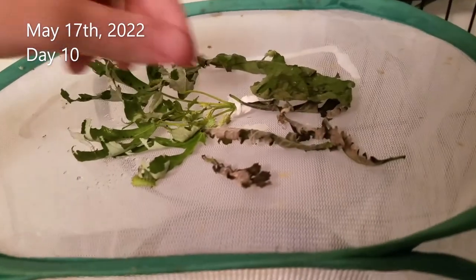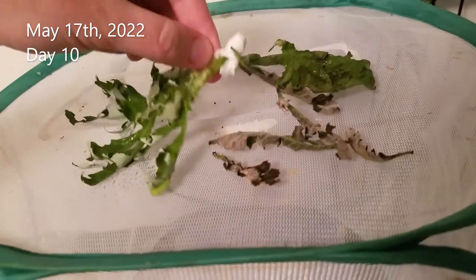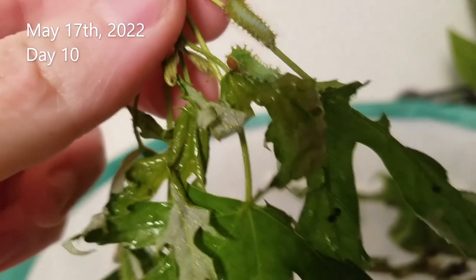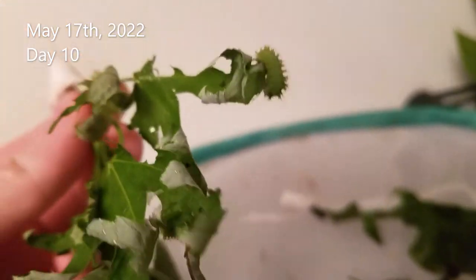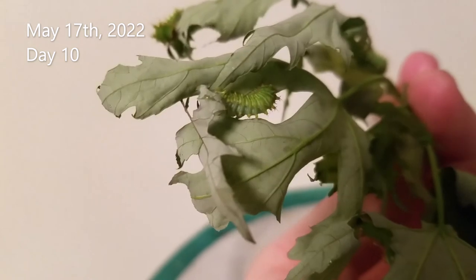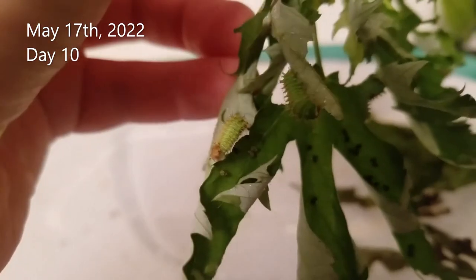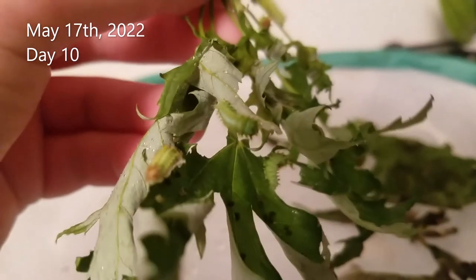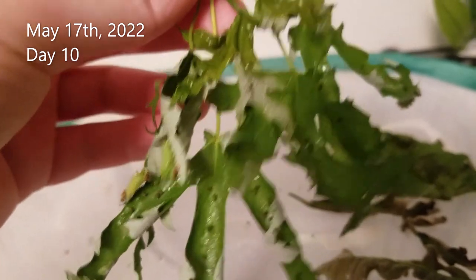Okay, so day 10 update on the Polyphemus caterpillars. And as you can see, some of them are getting quite large and some have interesting different colors. Here's this one here. Getting ready to give them some new leaves. Looks like we've got one right here. That one looks like it's possibly going to be shedding soon. And we've got a couple over here. Looks like that one actually just recently shed. It's got that little brown shed behind it. So yeah, they're doing really good, getting nice and big.